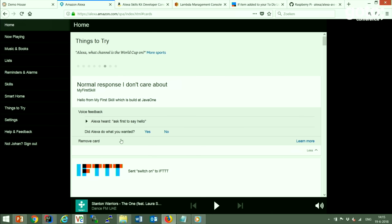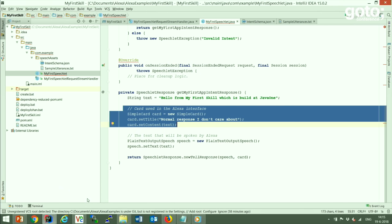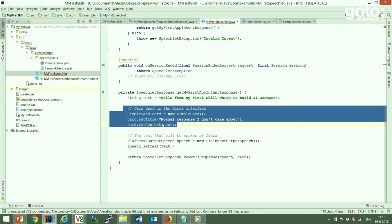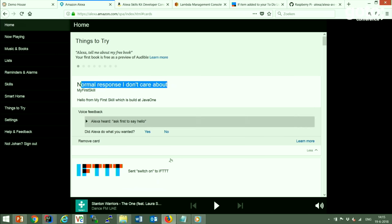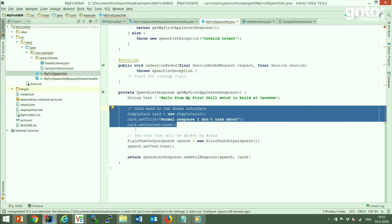This way I can program, and I basically have speech recognition without having to implement anything for it. The only thing I've done is specify that it had to react on hello, and the rest is being done automatically. So the card here is a simple card, and I set the title and the normal response I don't care about. I can choose to leave it away and not do the cards, but then I can't see anything in the interface anymore. So it's optional, but it can be quite useful to do this.